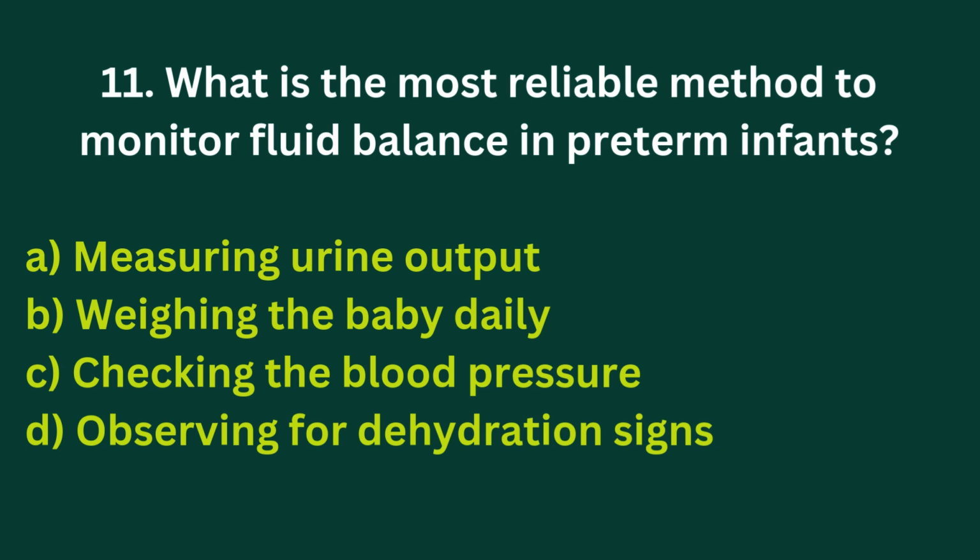The answer for this question is weighing the baby daily. We will see how. Weighing the baby daily for at least 7 days gives accurate monitoring of changes in fluid status, because preterm infants have a high proportion of total body water and are very sensitive to fluid shifts. A sudden weight gain or loss can indicate fluid retention or dehydration. Hence, this is the most reliable indicator compared to other options.